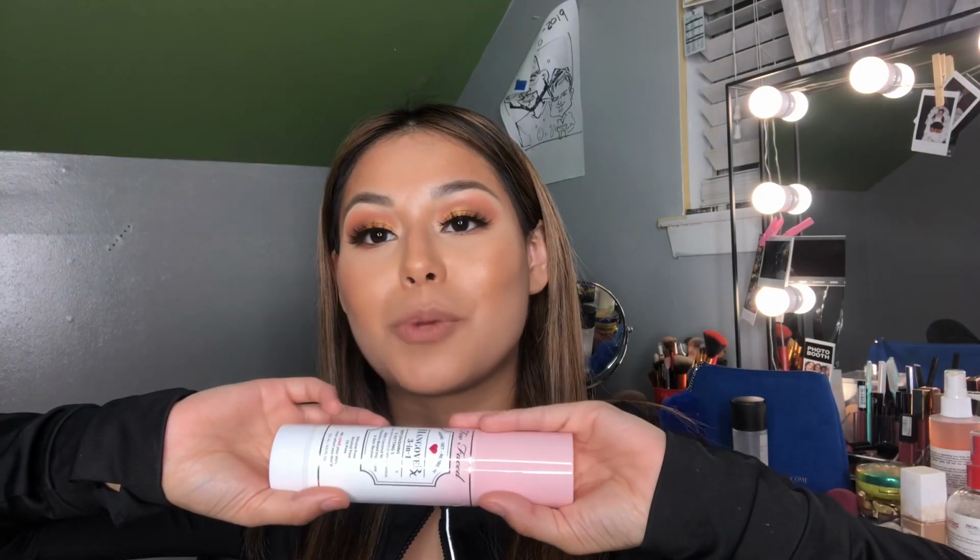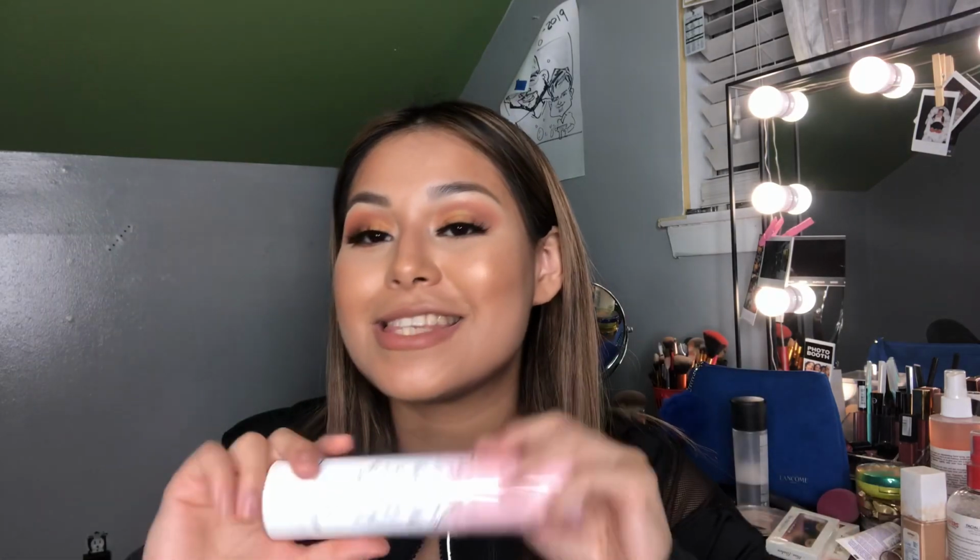At the end, this is something that I would recommend. I know the only time I wore it was today, but honestly, so far so good, and my skin really does look very smooth. I do recommend you spend the money if you really want a good setting spray that's going to make your skin look very smooth and at least keep your makeup on for 8, 9, 10 hours. I would recommend you get this.